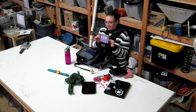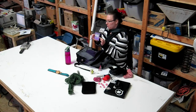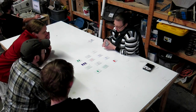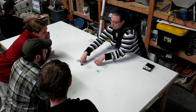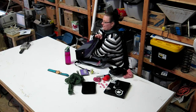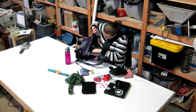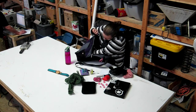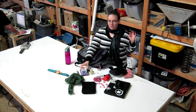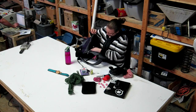A Set deck. This will almost always be on me if you ever want to play Set. I will almost always stop what I'm doing to play Set. To go with that, we have a deck of cards. There should be, yes indeed, another deck of cards. If you're ever in the mood to play cards, I love to play cards.